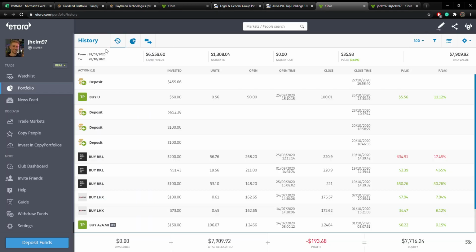So this is the history from this last month. I managed to sell my shares in Rolls-Royce for a profit of around $30. We had one there that we lost 34, but overall I purchased at 148 and sold at 221. I just disposed of them because I knew that this dilution was going to occur, which was a good decision. Some of the deposits I made this month, and I sold my $50 worth of Unity.